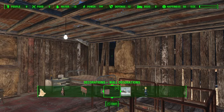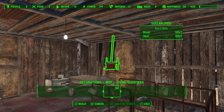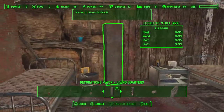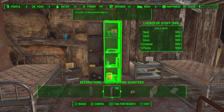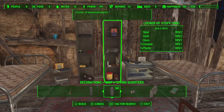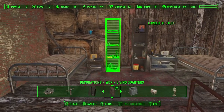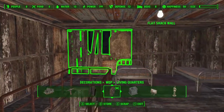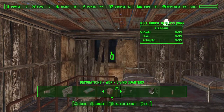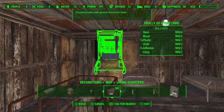Back to WDP for living quarters. And we are going to get some of these going on. Just one next to the other. Hopefully that doesn't look too matchy matchy. These people each need shelves as well. Let's see. So I thought I was done with the stacks, but got a few more mods. And someone mentioned decorating, and now I can't leave it alone.